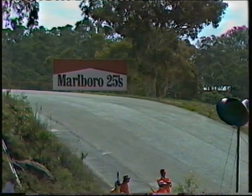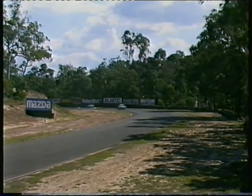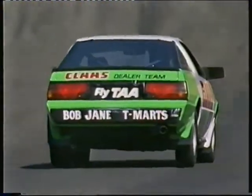Dropping down into the loop area. And here's our leader coming onto the back straight now. That, of course, is Brad Jones, has done this very, very well indeed. Car number 14, winner here at the last meeting at Amaroo Park. Gary Walden back behind him in car number 5.